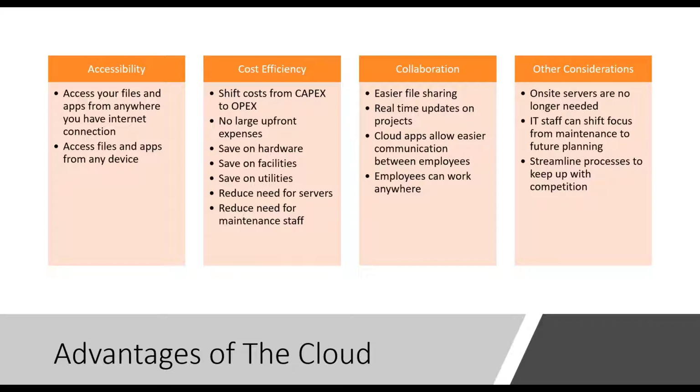And the last piece I wanted to say here is the final consideration, and a lot of people don't think about this, but one of the massive benefits, a lot of times it gets overlooked, is the ability to free up the IT staff to focus on not just the maintenance, the break fix, those kind of things, but really being able to plan for the future for the business, right? And that is invaluable, right?